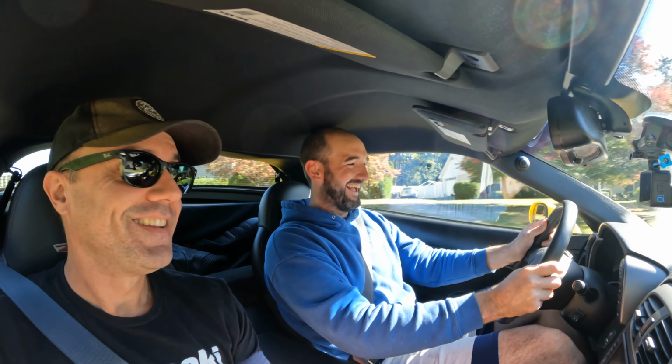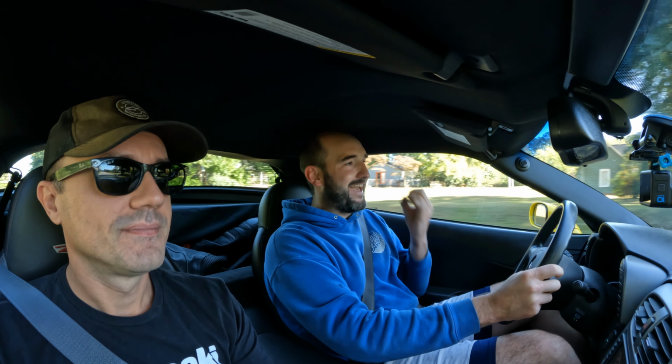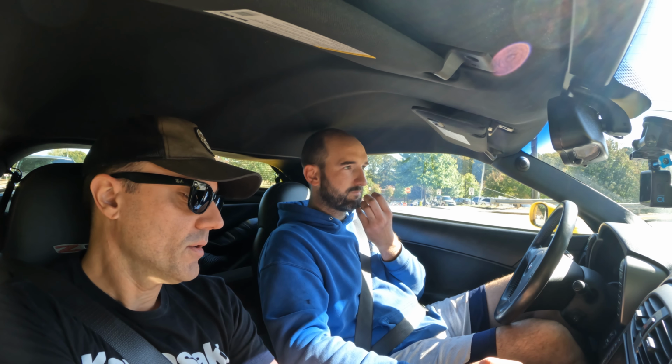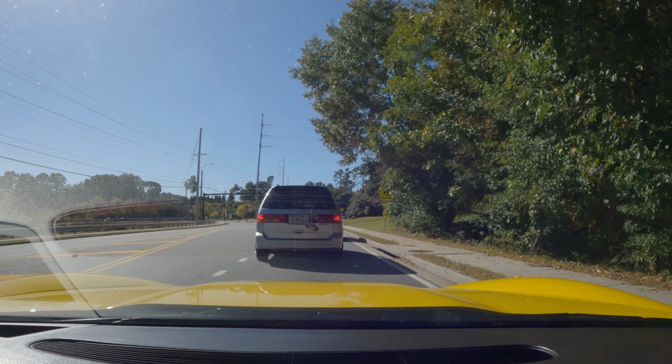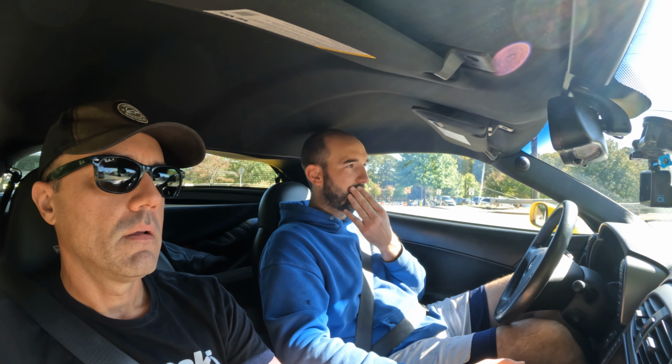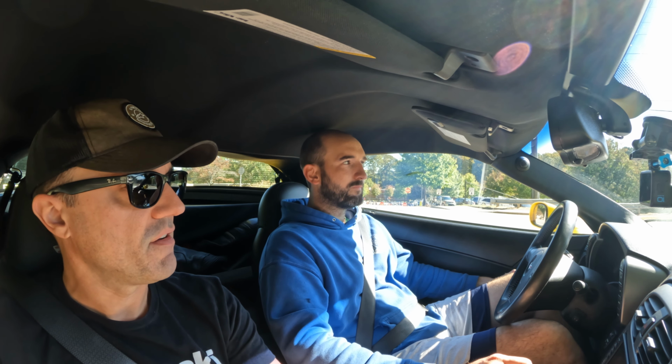It's fun, right? It is just so civilized in how it does it, but it is fast. Yeah. I hear some whine that I assume is coming from the clutch, the transmission. Yep, it's totally normal. It's the torque tube. Now, what's the difference between a torque tube and a drive shaft?